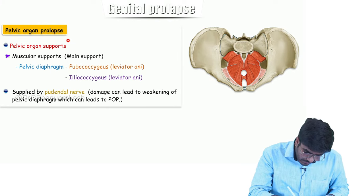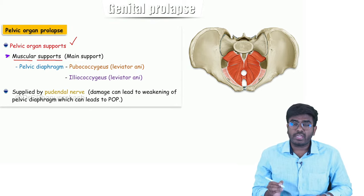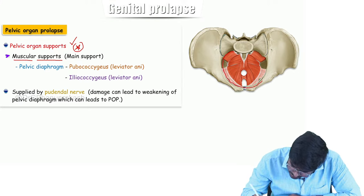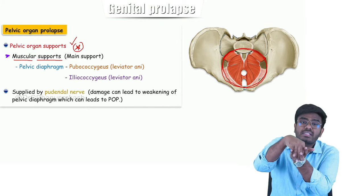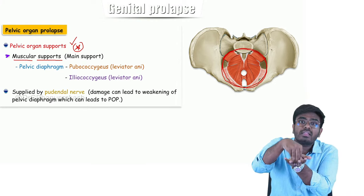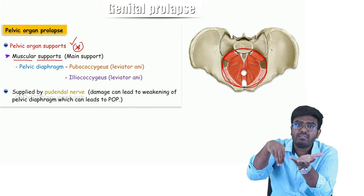Normally the pelvic organs are supported by muscles. So even our uterus is supported by certain important muscles. Here you can see there are muscles in the pelvic floor. These muscles are holding the uterus in its place. Imagine this is the uterus, and there are certain pelvic floor muscles on which the uterus is sitting, and these pelvic floor muscles are the ones giving the support for the uterus. If there is any weakness in these muscles, what will happen?